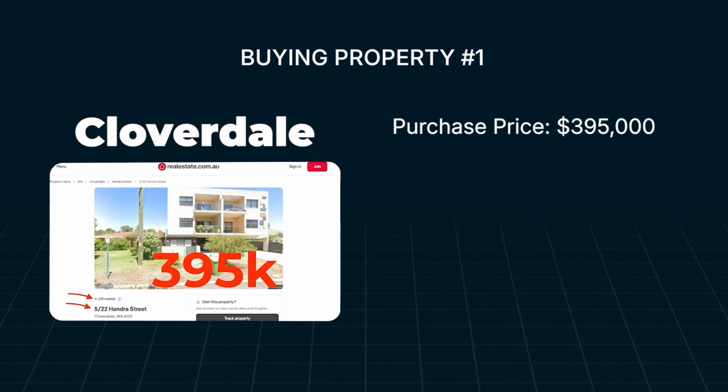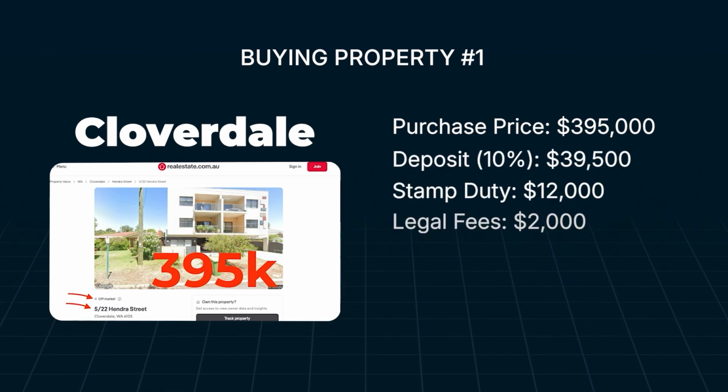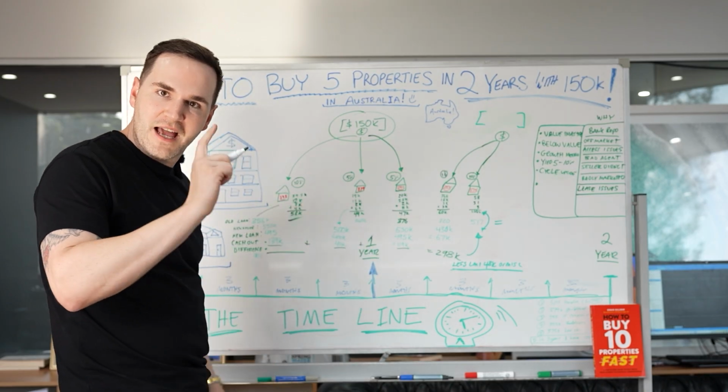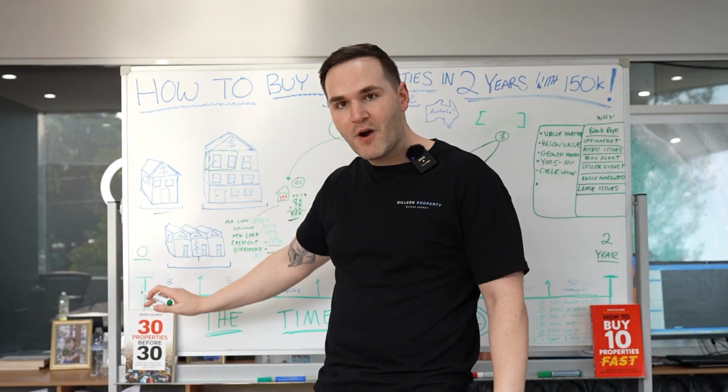395,000. Let's assume they do a 10% deposit. The stamp duty on that is about 12 grand, 2 grand for legal fees over right there, and let's say 4K roughly for LMI. Let's say they're into this property and they've got the 150K right here starting off with, and they just spent $58,000. They bought the first property. Hooray.